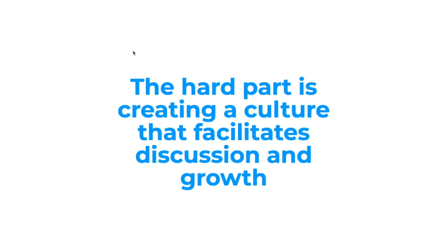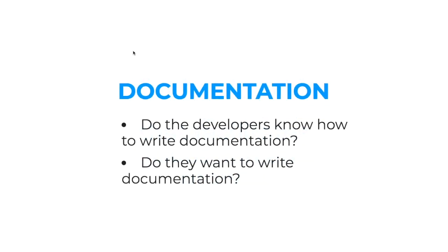The actual hard part is creating a culture that actually facilitates discussion and growth. That's the really big challenge here. For example, do the developers that you work with know how to write documentation? And even more importantly, do they actually want to write documentation? So many times I've come across a library, this looks perfect for my use case. Look at these great examples that I see across the internet. And then I go to use it and it's like, this is a library. That's it. And I'm like, no, I don't want to do that.